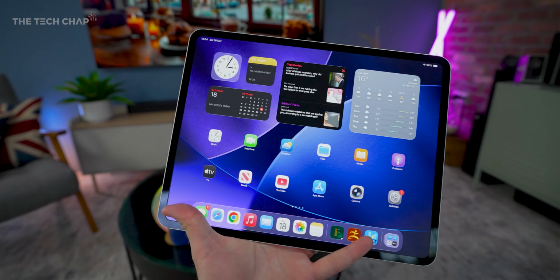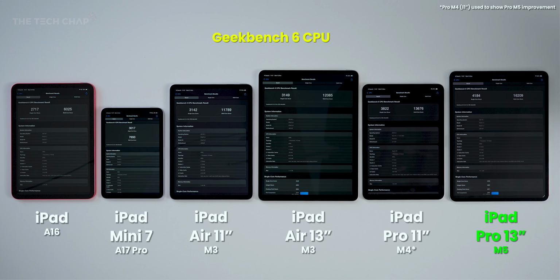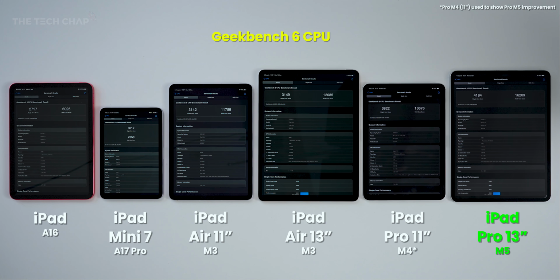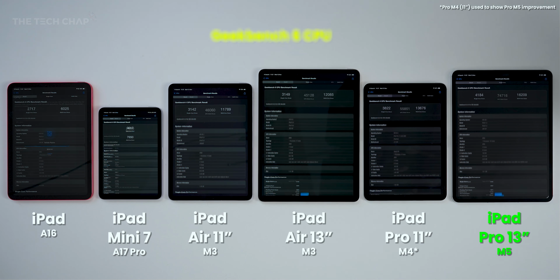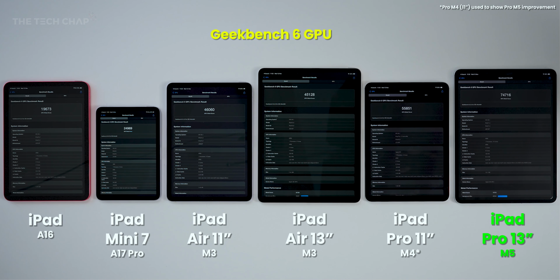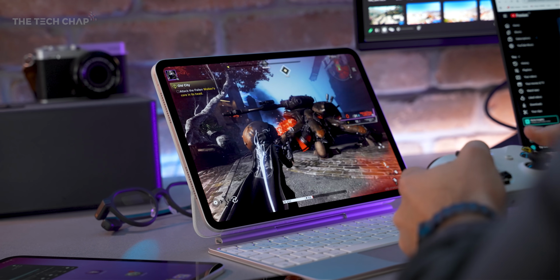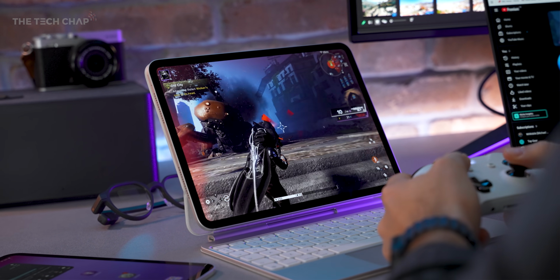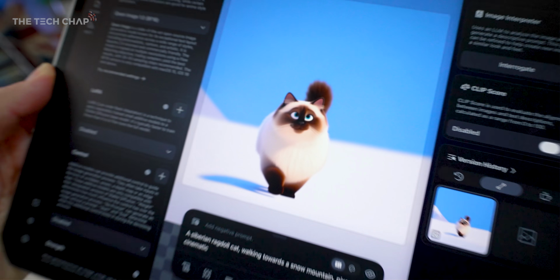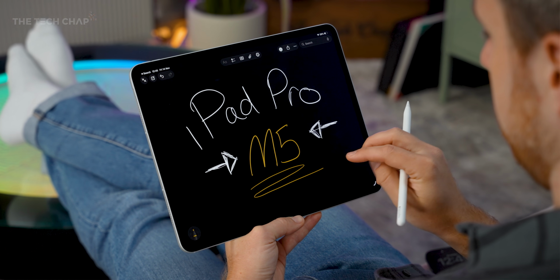And to show you just how powerful this bad boy is, here's a quick look at how the processor and the graphics compare to the rest of the iPad lineup. The iPad Air with the M3 is very fast, but the Pro M5 is just in another league. And versus the last gen Pro M4, this new M5 is around 30 to 35% faster for graphics, over 3 times faster for AI performance, we get faster memory bandwidth, we get a bump in RAM from 8 to 12 gigabytes even on the base models, and they've doubled the storage speeds.